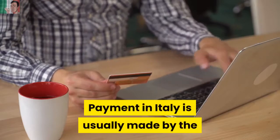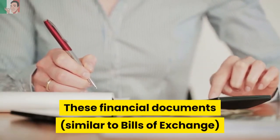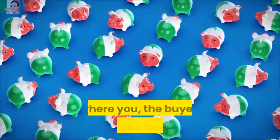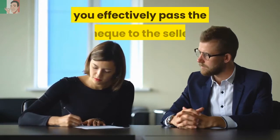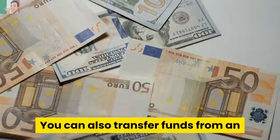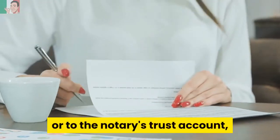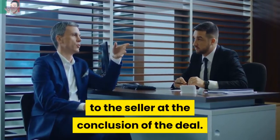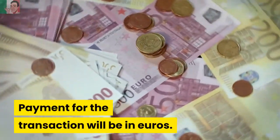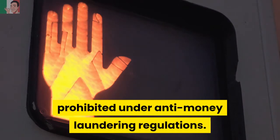4. The payment transaction. Payment in Italy is usually made by the so-called covered checks, or checks, as it's spelt in the US. These financial documents, similar to bills of exchange, are issued by an Italian bank, where you, the buyer, have your account. On the day of signing the notarial contract of sale, you effectively pass the check to the seller. You can also transfer funds from an overseas account directly to the seller or to the notary's trust account, whereby the notary will then transfer the funds to the seller at the conclusion of the deal. Payment for the transaction will be in euros.